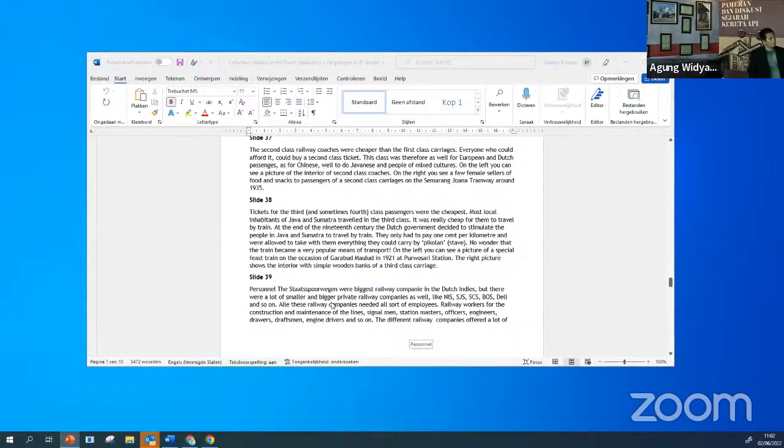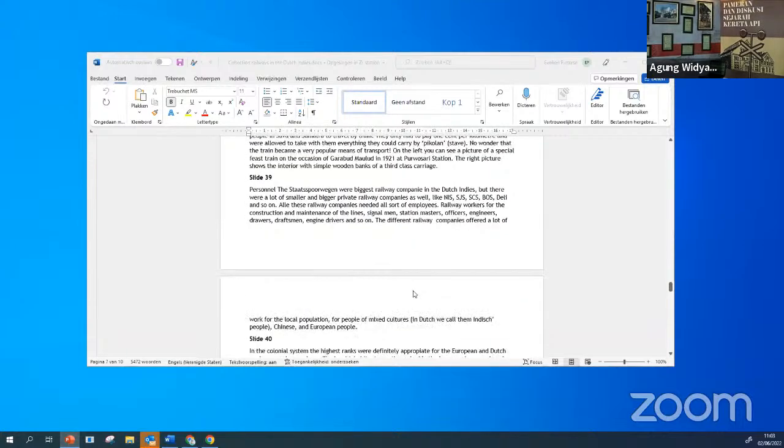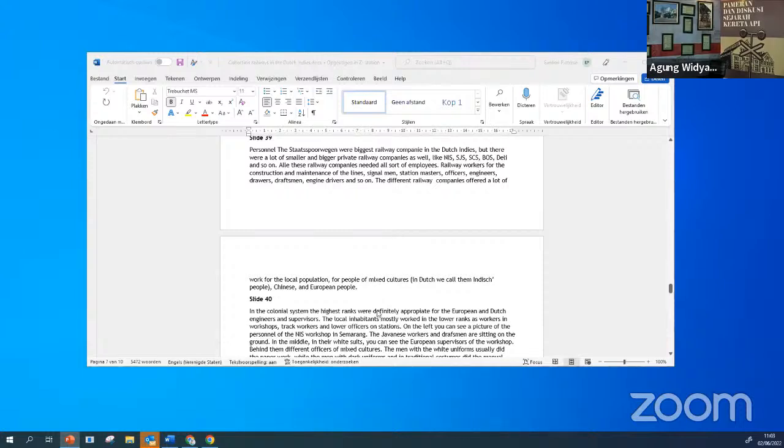The Staatsspoorwegen, state-owned railways, were the biggest railway company in the Dutch Indies. But there were a lot of smaller and bigger private railway companies as well, like the NIS, the SJS, the SCS, BOS, Daly, the railway company, and so on. And all these railway companies needed all sorts of employees: railway workers for the construction and maintenance of the lines, signalmen, station masters, officers, engineers, drawers, engine drivers, and so on. The different railway companies offered a lot of work for the local population, for people of mixed culture, in Dutch, we call them Indische mensen, Chinese, and European people.